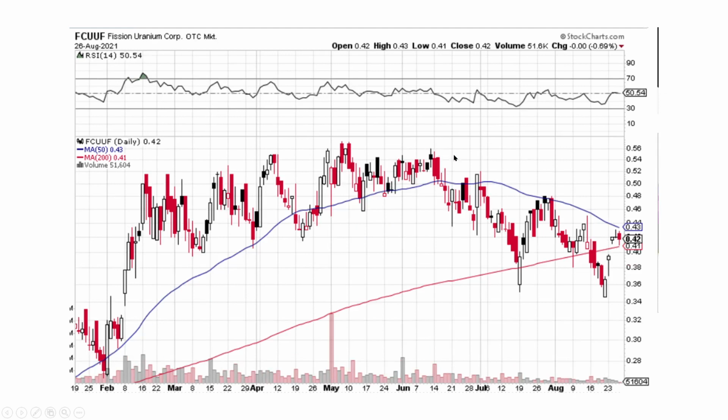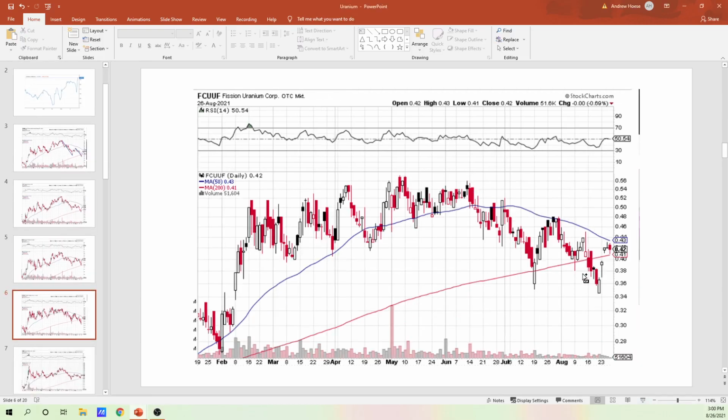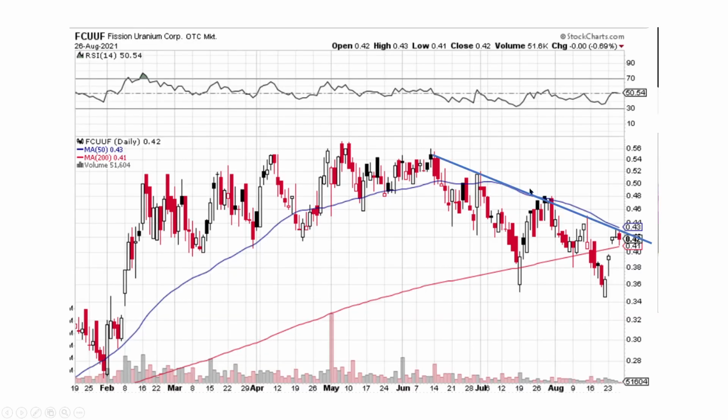Fission Uranium, it's right there at the top of its pattern. I'll throw it in here since I forgot to throw it in. But there's the pattern that I'm looking at. It's somewhere in there. It's right at the top of this downtrend line, looking to try to break up.